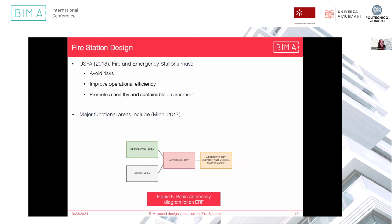And to speak briefly about fire station design, so fire and emergency stations need to avoid risks related to the firefighting tasks. They need to improve operational efficiency. They need to promote a healthy and sustainable environment. And according to MEON, there are mainly 4 functional areas that a fire station must include.